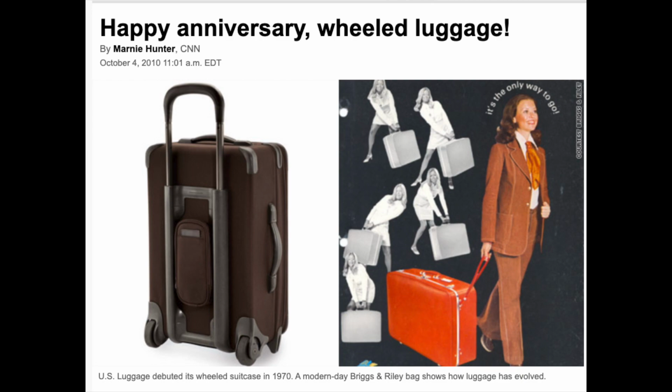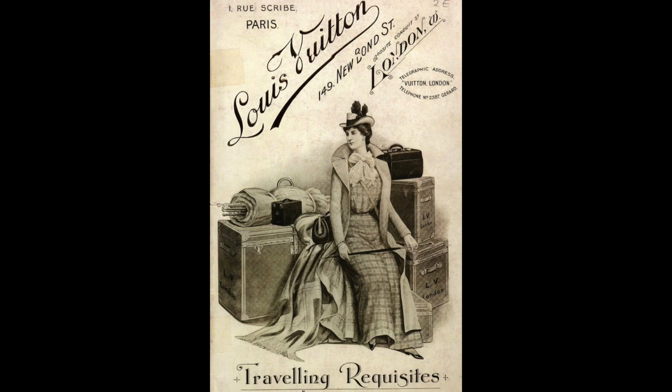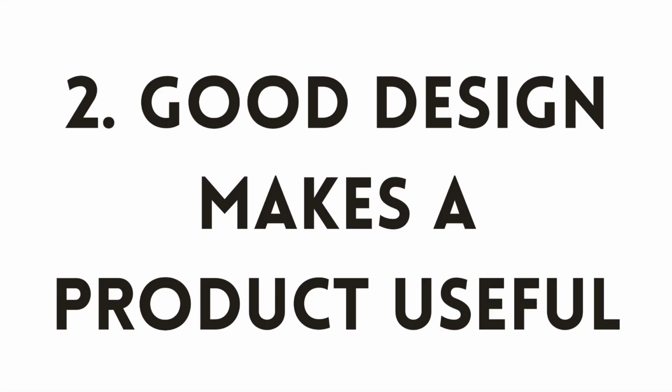When I think about this idea of rolling luggage, it was a concept that was invented in the 1970s. It was not Louis Vuitton that invented this, but rolling luggage is good design. No one wants to have to carry a briefcase style luggage bag with them that is of heavy material. Think about old-fashioned Louis Vuitton trunks, right? As beautiful as they are, as stunning as they are, rolling luggage is more effective. And ultimately, good design evolves with the times. The second principle of good design is something that makes a product useful. It's a travel item. At the end of the day, it's useful.